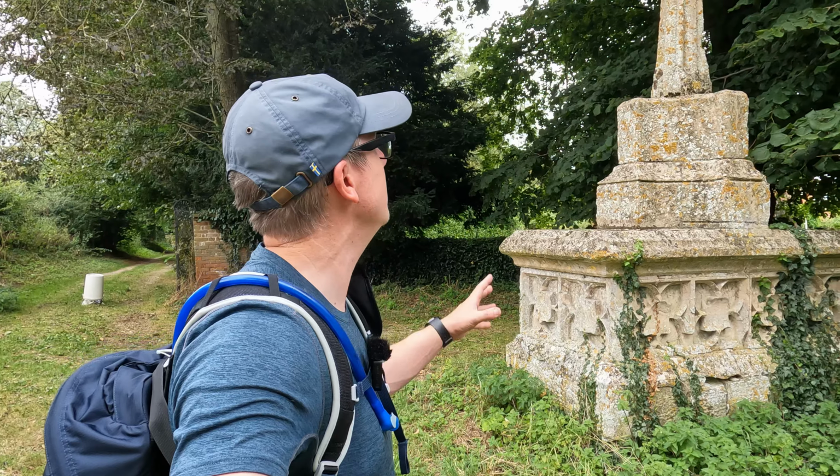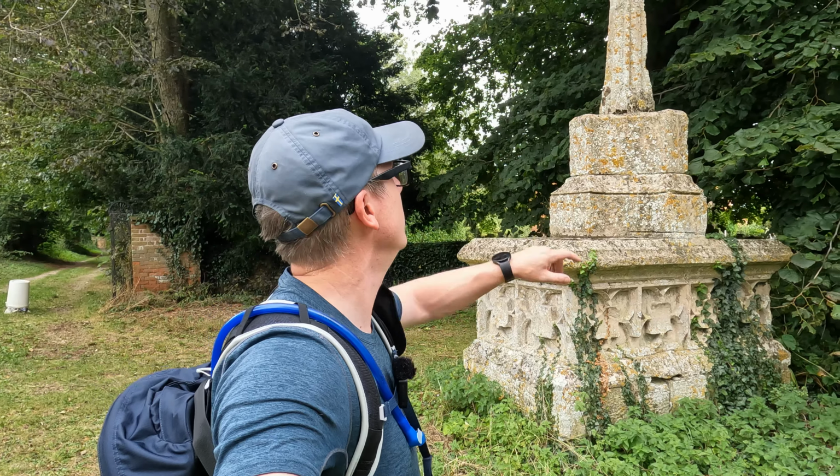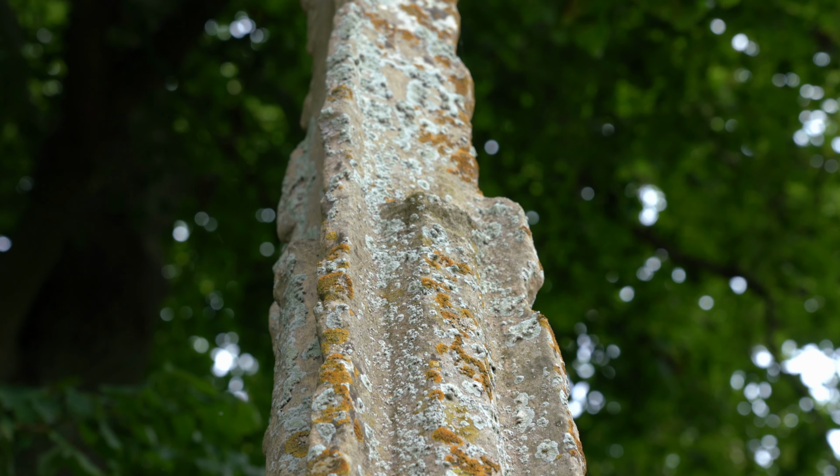Now, one other little historic treat that's in the graveyard here is this behind me. It's right by the entrance, and it's actually the base of a medieval cross, and you can see some beautiful sort of stone carvings on there. Now, this has been dated to the 15th century and is protected as a Grade 2 star listed building.